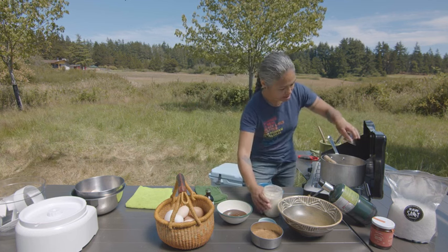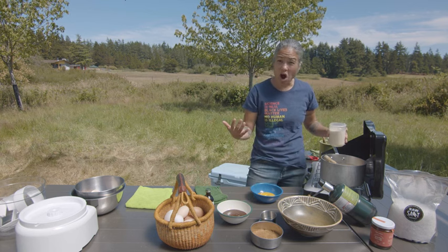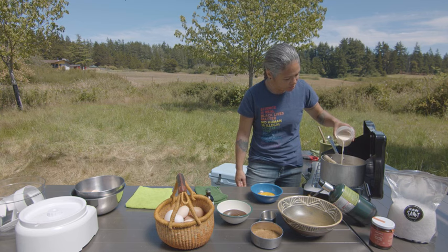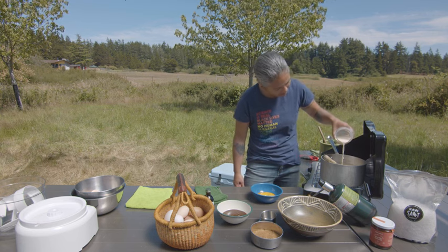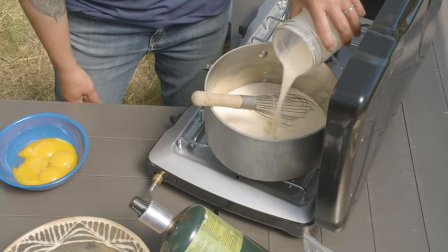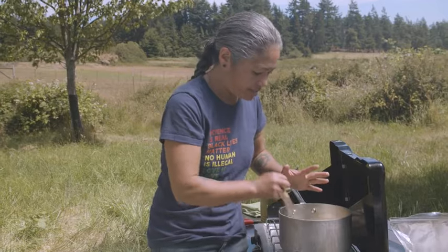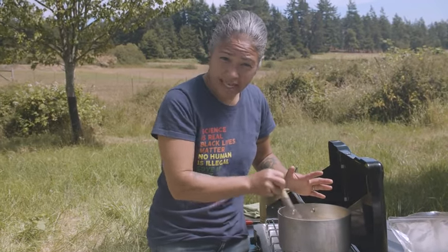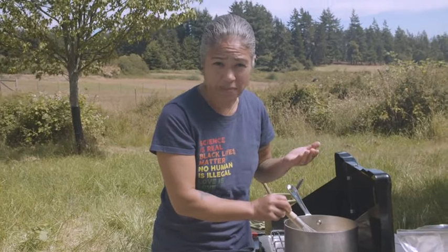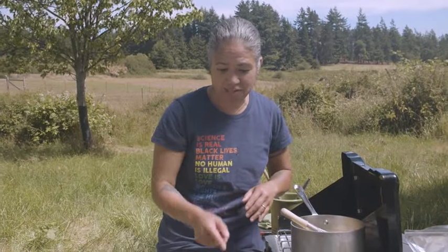So we have our sea salt here from San Juan Island that we actually harvested just the other day with Brady. And we have this beautiful cream. Look at that cream. Look at how rich it is. I can taste it as I pour it. What I'm doing right now is I'm gonna let the salt kind of dissolve into the cream, and I'm just gonna bring this up to a simmer. As soon as it comes to a simmer, I'm gonna shut it off, and then it's gonna be ready to temper the eggs with the sugar.